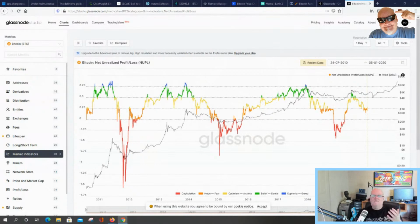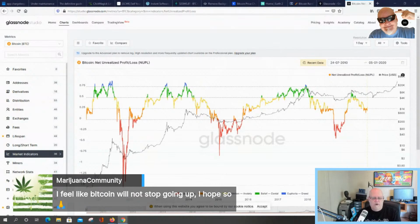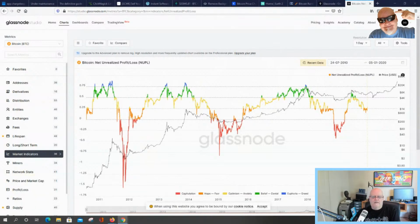I guess states can pass local laws about that kind of thing, but I've never heard of it until you mentioned it. So anyway, I feel like Bitcoin will not stop going up. I hope so. Yeah, again, look at this chart, this net unrealized profit loss chart, because this is the greed indicator, right? When it's in blue, beware. Blue is beware. Anyway, go back and watch this video about that. It'll explain it if you didn't see this from the beginning.